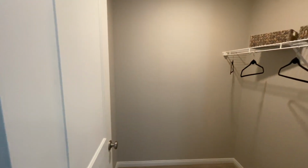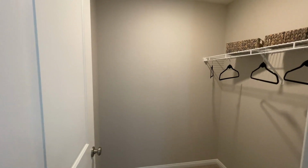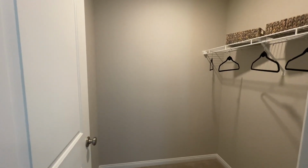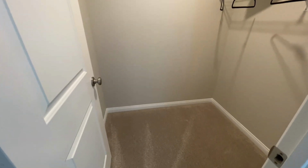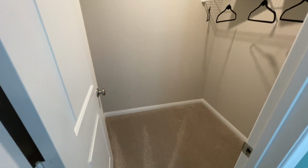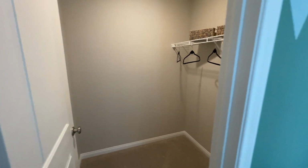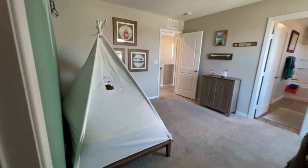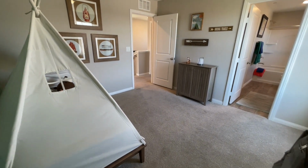I don't know why they're not putting a bar, double bar. It's a really, really, really large second closet. I've seen master bedrooms that have closets smaller than this. Really, really nice size secondary closet. But again, if we spin, this is a nice size bedroom. Probably, let's call it 10 by 12.